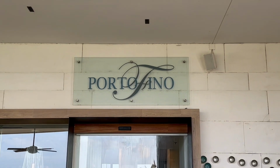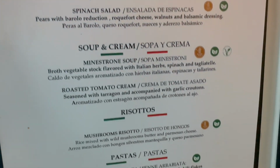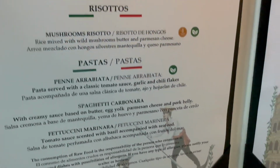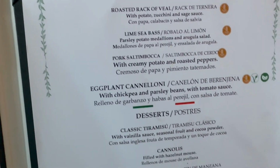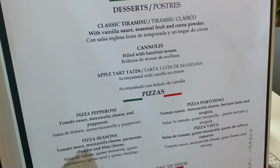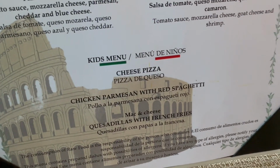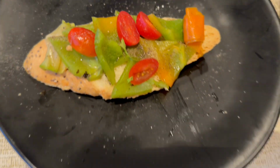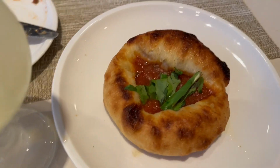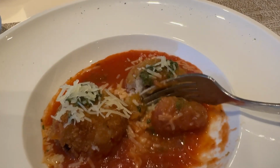Portofino was our favorite restaurant of the entire trip. Now, you'll notice that we took extra care to show you the menu. And you'll see on this menu, there's nothing new, different, or earth-shattering. It's all the same favorites that you have come to expect at home. Now, just like home, all of these dishes tantalize your taste buds. From the bruschetta, to the pasta, to the cannolis for dessert, this is just happiness.